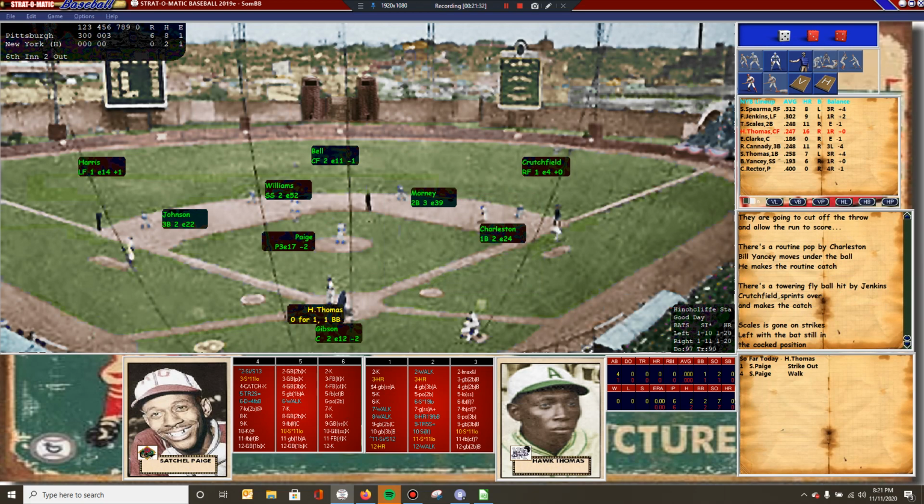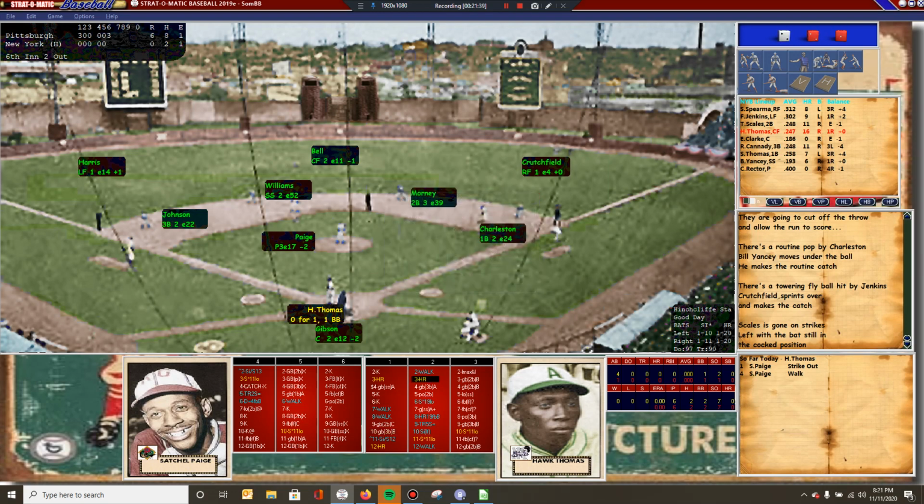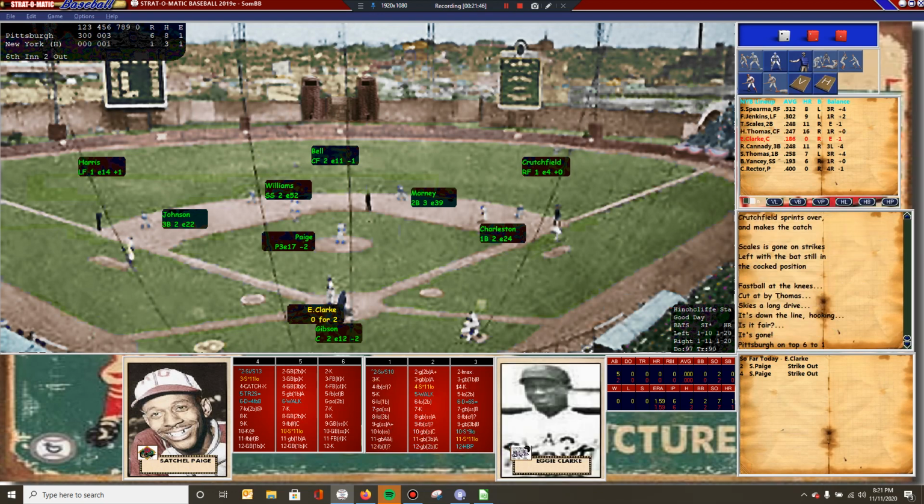And here comes Hawk Thomas, who's 0 for 1 with a strikeout and a walk. Here comes the pitch. And Thomas hits it deep, way back in the right center, left center, and it is gone. A home run for Hawk Thomas off of Satchel Paige, and it's now 6-1.